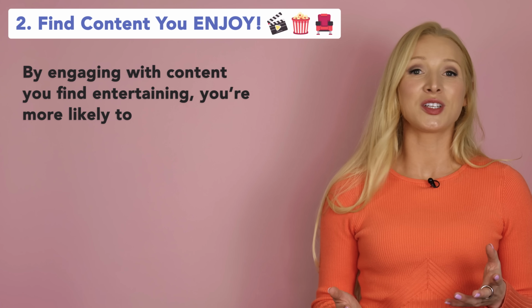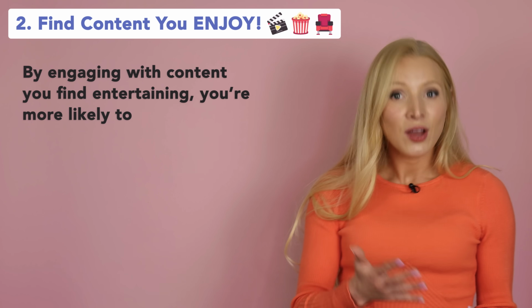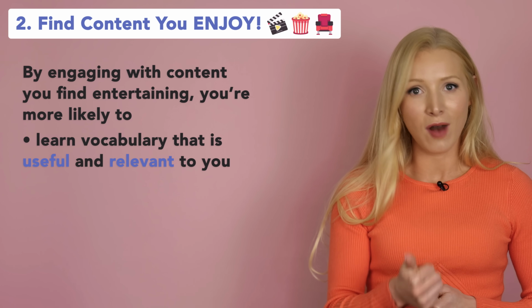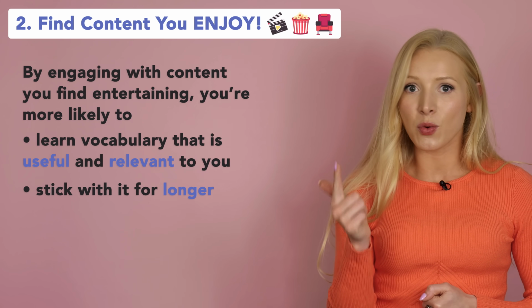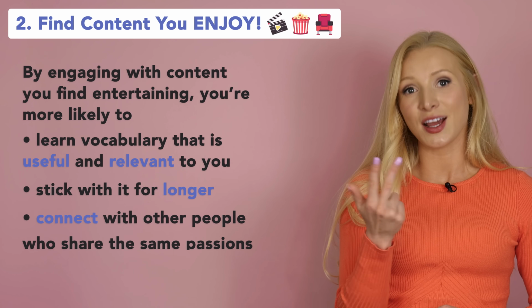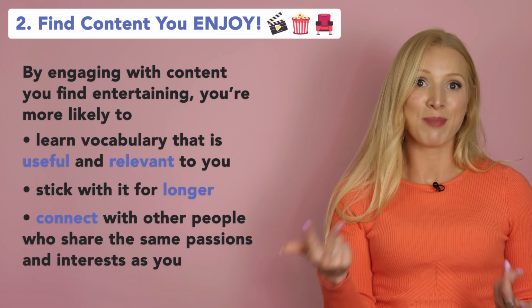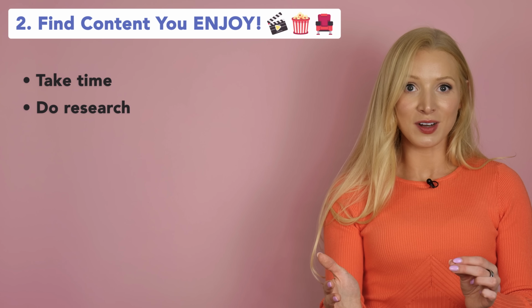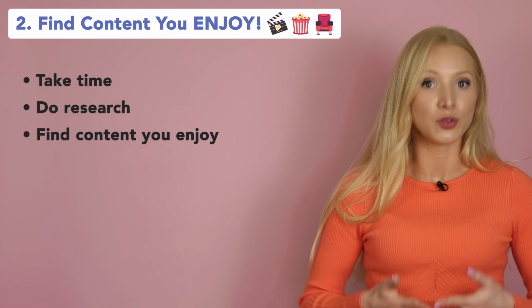By engaging with content that you find entertaining, you're more likely to learn vocabulary that is useful and relevant to you, stick with it for longer, and connect with other people who share the same passions and interests as you. So take some time, do some research, and find some content you truly enjoy.